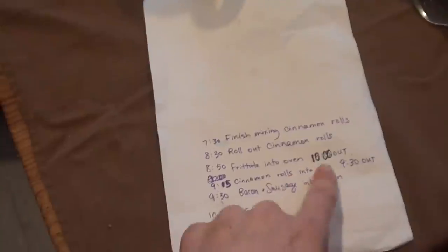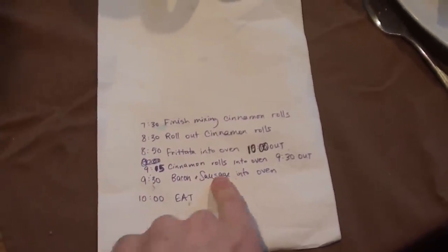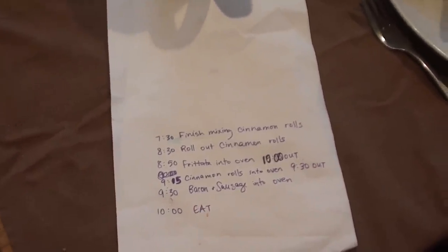Frittata in the oven. My recipe said it would take over an hour. Cinnamon rolls in and out. Bacon and sausage in the oven last. And then we eat. Yay! That's the plan this morning.